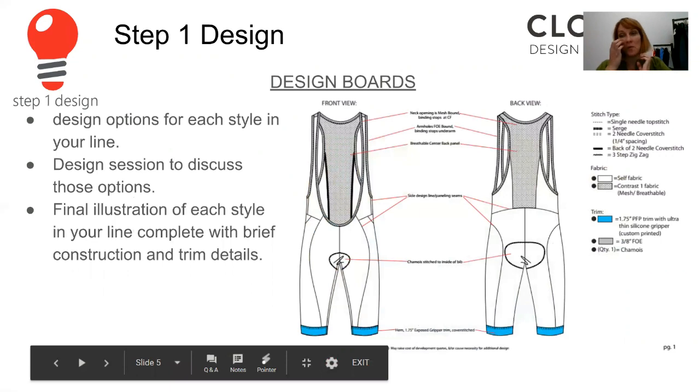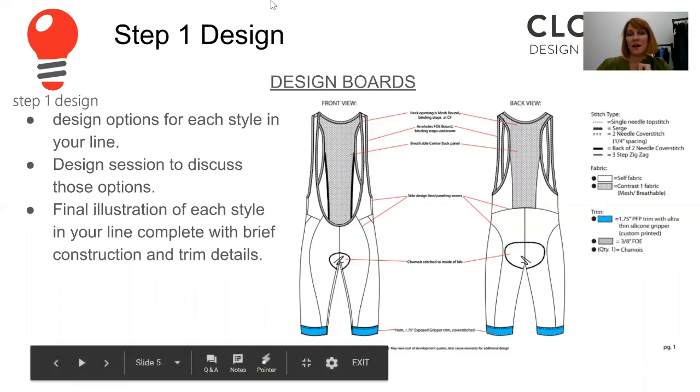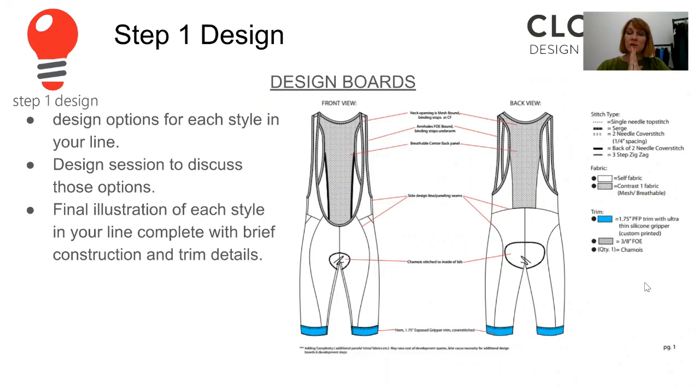So how we work is we create design boards. This is kind of a funny looking product. If there's any cyclists out there, you can see this is a cycling bib. It has a pad built into the rise area for cycling. So when we sketch out a product for a client, it looks something like this.